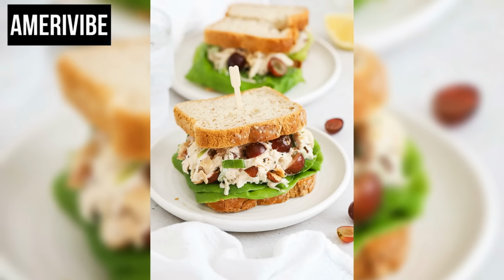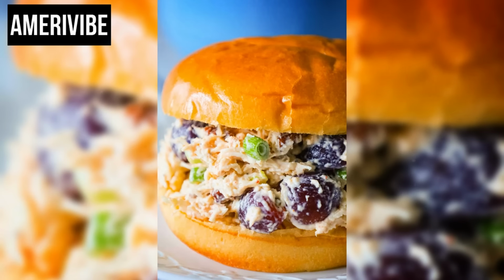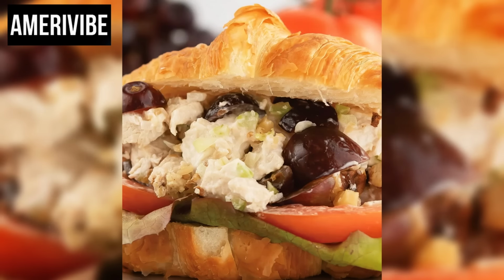Number 2. Chicken salad with grape sandwich. The chicken salad with grape sandwich became popular in the 1980s and 1990s, offering a refreshing twist on the traditional chicken salad. This sandwich was typically made with chunks of cooked chicken breast, mixed with mayonnaise, chopped celery for crunch, and sliced grapes for a sweet contrast.